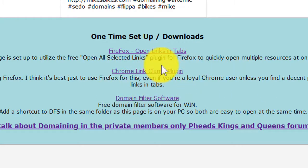I'm recording it now, so I couldn't embed it here until it's finished, but you'll also find these links you'll have to do the first time. I really recommend this, a plugin for Firefox that we'll be using in this, and this is a similar plugin for Chrome, but it doesn't work nearly as well. I really recommend you use Firefox. And this is free domain filter software, which we'll take a look at in just a minute. Download it and install it. You'll probably want it open.